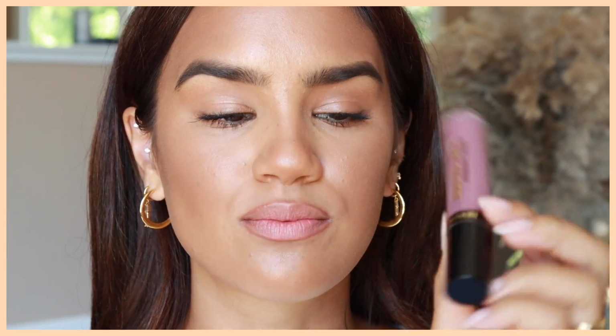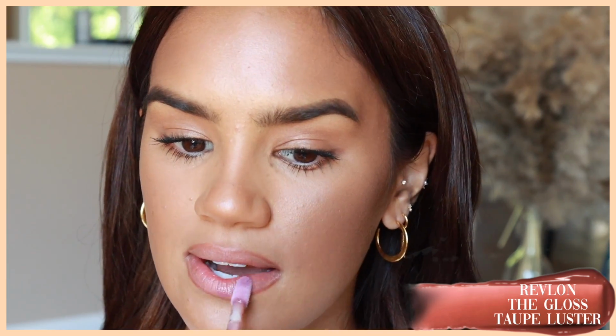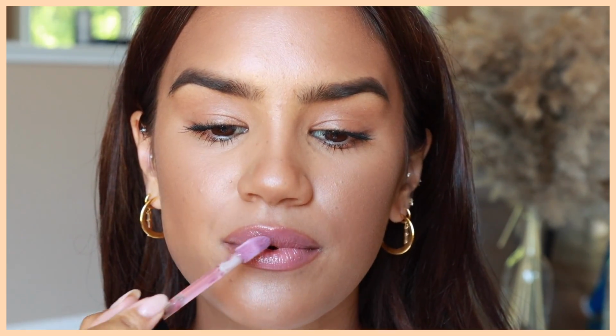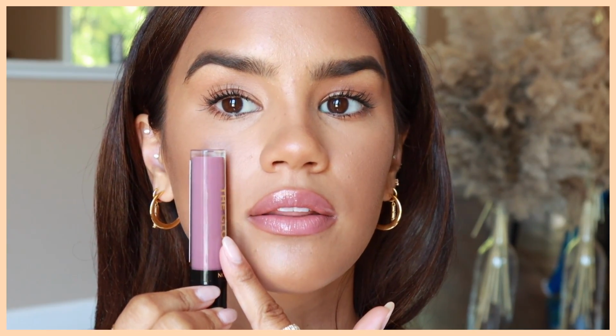So they just make your lips look a little bit more full and pouty, and I just adore the wet shine of these. Next is Revlon's The Gloss in Taupe Luster. Now this one's a little bit more of a cool toned mauve, but it's not so cool toned that it's gonna wash you out. And I love the Revlon The Glosses. They are some of my favorite at the drugstore, but this shade specifically is one of my favorites. It's a little bit more of a strong mauve shade, so you do get more of like a purpley tint, but the lip color is not going to be distracting. So here is Taupe Luster on the lips and then on the tube.